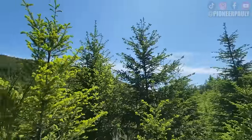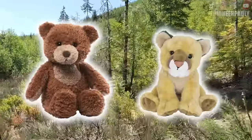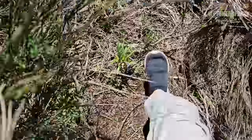It's beautiful out here. Super warm, but scary at the same time. Bears and cougars are a real hazard out here, so it's also important to carry a stick.